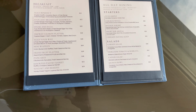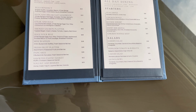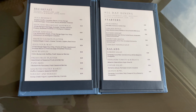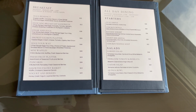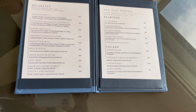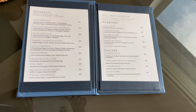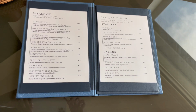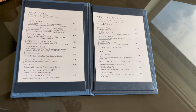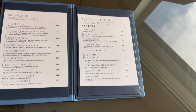For breakfast, they have Eggs Benedict, avocado breakfast sandwich, steak, egg, and cheese, smoked salmon platter, eggs your way, mini waffles, fresh fruit platter, pancakes, an assorted pastry basket, yogurt, and berries. Breakfast is from 7 a.m. to 11 a.m. during the week, and then Saturday and Sunday it's 7 a.m. until noon. Then they have some lunch options.